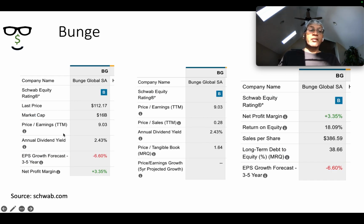And Bunge has a couple of things going on. Their PE ratio is pretty low, 9, which is good. I mean, not for their industry, it's pretty consistent. Their price to sales ratio is a shocking 0.28, which means they have a lot of revenue at a low margin. And as you can see, their net margin is only 3%. But because it's a commodity-based company, when the commodity prices go up, their margins will go very, very high.